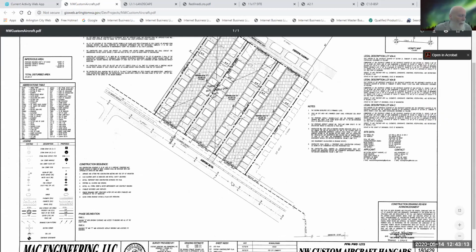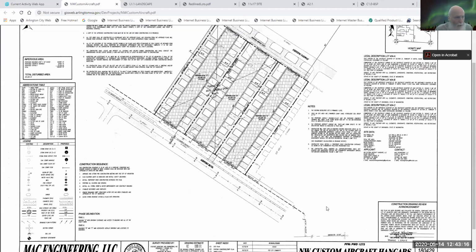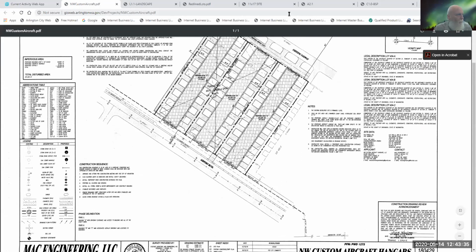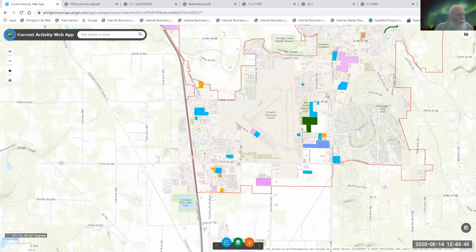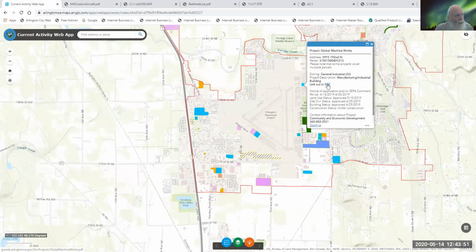A lot of growth occurring, a lot of interest in the airport industrial park right now, or business park. So Smart Cap, who has 2 other projects going on right now, has just leased an additional 15 acres along in the business park off of 172nd. So they're looking to build 3 more buildings on that location. Global Machine Works built a new building, corner of 192nd and 59th.